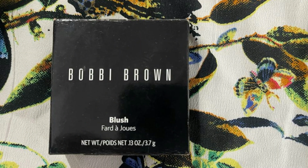Now, second to last, I have my Bobbi Brown powder blush in the shade Pale Pink. It's a classic Bobbi Brown packaging, black and transparent, no mirror, no brush to it, and it's a beautiful formula once again from Bobbi Brown. This is what the shade Pale Pink looks like. It's a beautiful, super bright, cool toned pink.